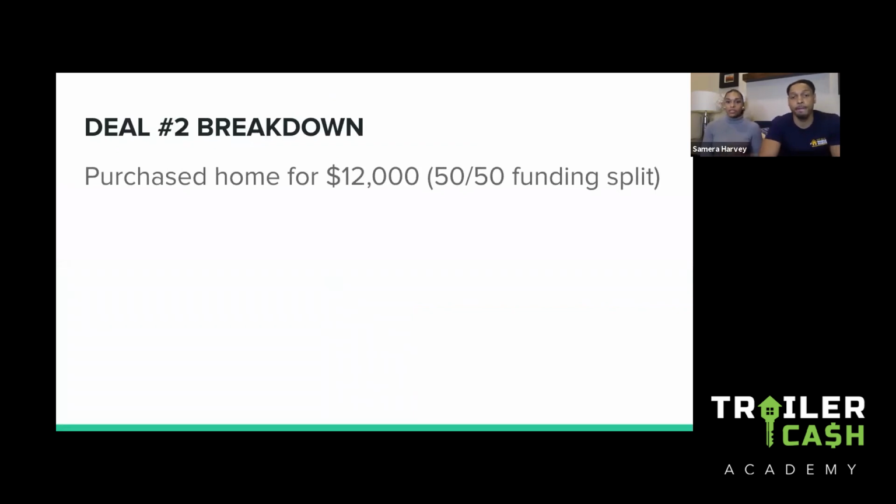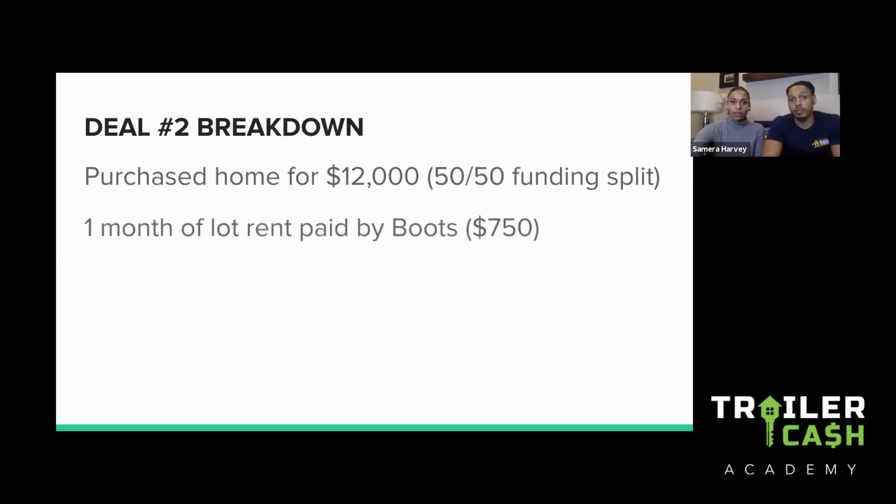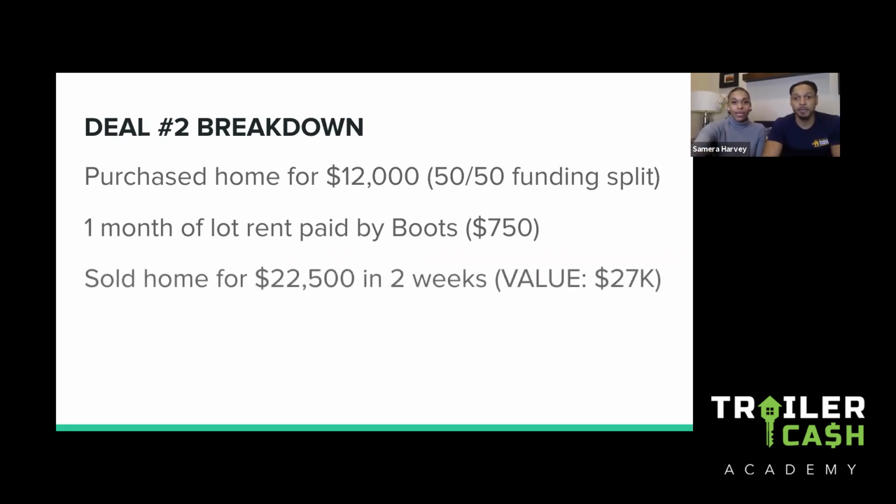So we ended up purchasing this one as well. We used our own funding. So we went 50-50 with the boots on the ground. So we each put in $6,000 on this home. And then the boots actually paid the lot rent on this. So there was 1 month of lot rent, a little bit higher lot rent. That park was nice. But the boots actually funded the lot rent. And then we ended up selling the home for $22,500 in 2 weeks.